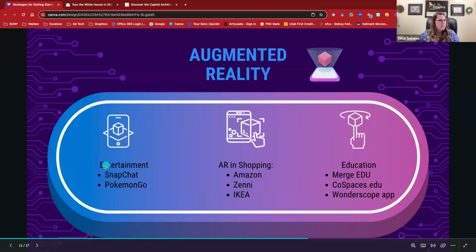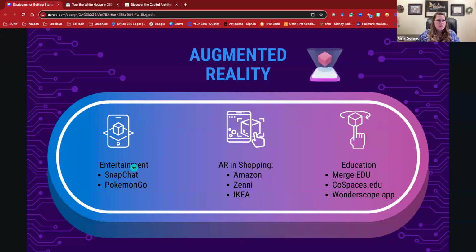Augmented reality is used in a lot of different ways, and you might have used some of this on your own, like just by shopping on Amazon, or maybe trying on glasses virtually on Zenni. Has anyone ever done that? I do that. You upload your picture and you scan your face, and then you try out the new frame. So that's augmented reality. IKEA and other stores let you virtually put furniture in your room or your space. I know you can do that on Amazon.